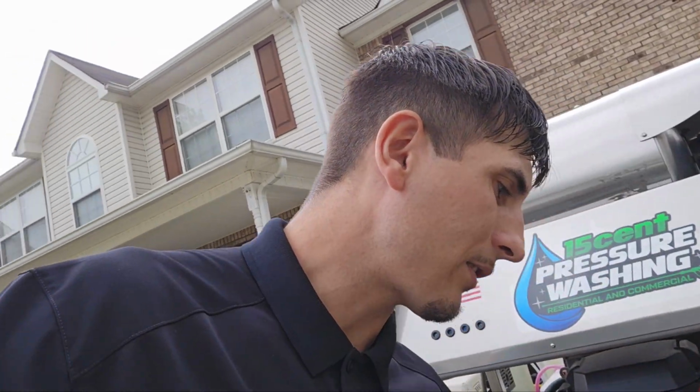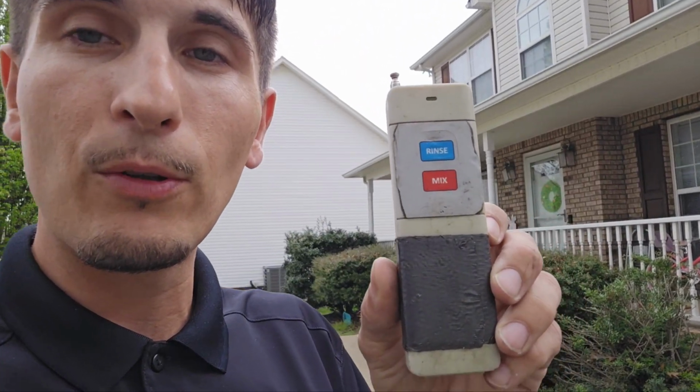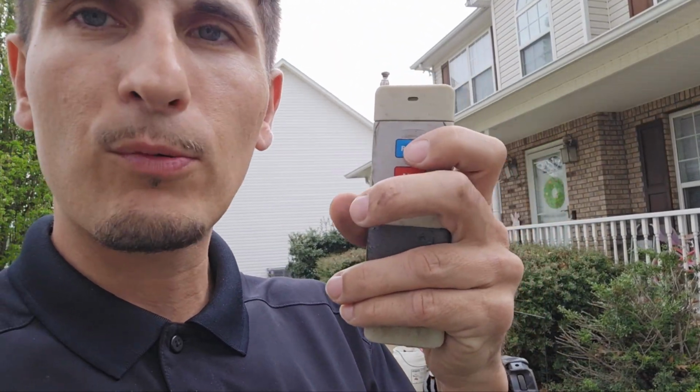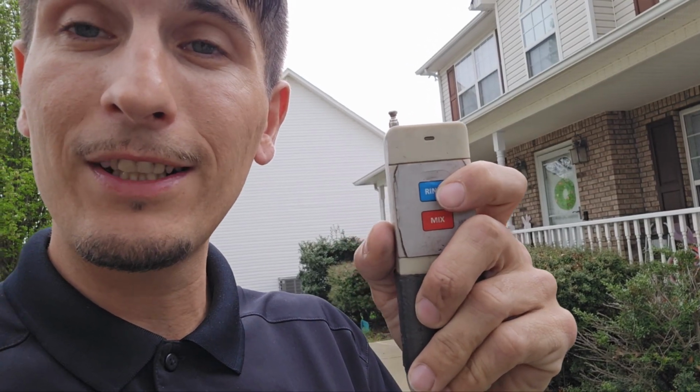We have it taped up because the back ended up coming off of it. But this is the remote right here. You can press rinse, and then you can also press mix. Rinsing, of course, is when it is closed up and just pulls water. Then when you turn it on mix, it opens it up and starts drawing from that chemical injector. So at this point, it's pulling chemical and water. Game changer, you guys. Check it out.